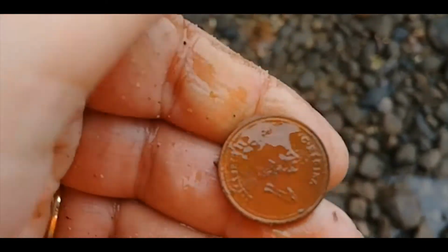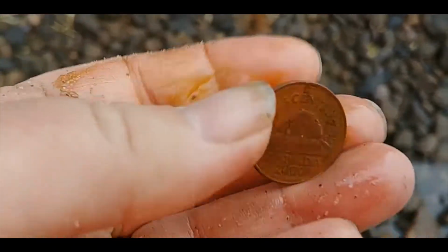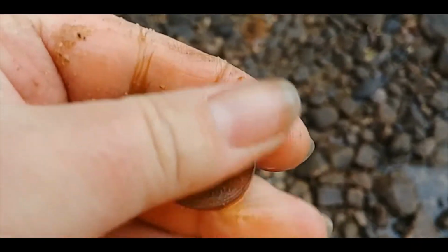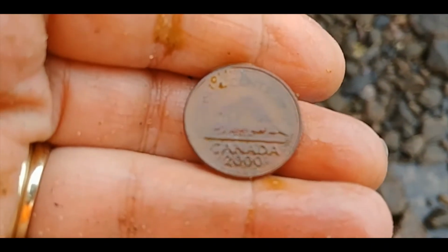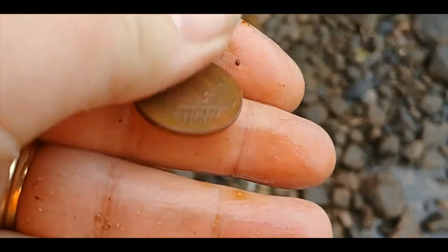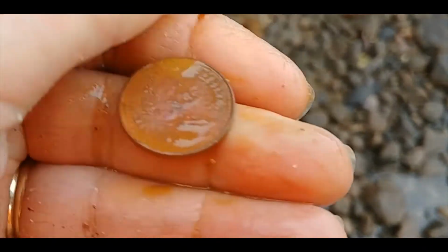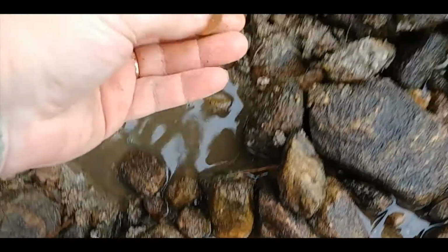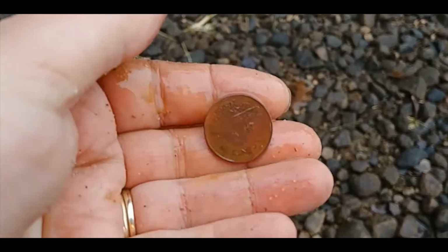Here's another coin. It's a copper penny from the early 90s. It's not. It's a nickel. Oh my goodness. Silly me. It's a nickel. Look how red it is. I should be able to get the date on this. 2000 on the button. Yep. A millennium nickel. 40 years older than that silver quarter. Let's give the Queen a rinse. There you go, Mom. And I'll put you in my pouch.